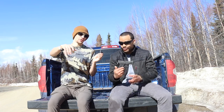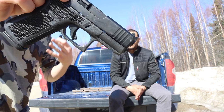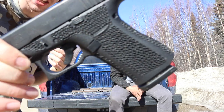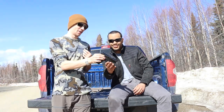And do you mind, I'm going to do a close up here. What I really like about it is this really awesome stipple job. I shot this gun before you got the stipple job, and dude, this thing is just miles of traction. I love that stipple job on there. Really cool. There you go.